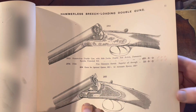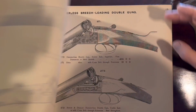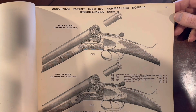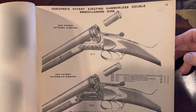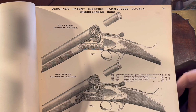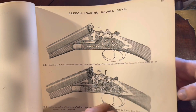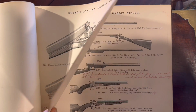Hammerless breech loading double guns. Quite nice illustrations with the cartridges shown going into the double barrel guns. Breech loading with a patent automatic ejector. Presumably that's what they're trying to get across, the cartridge being ejected. So there was a lot of choice for shotguns at the end of the 19th century from Osborne.